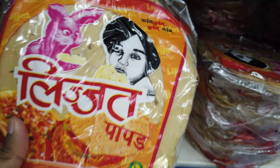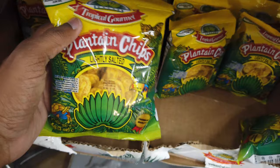Lijjat papad, everything is here. You can see Lijjat papad. There are different varieties of papad also inside. If you like banana chips, we also have banana chips. And that's it.